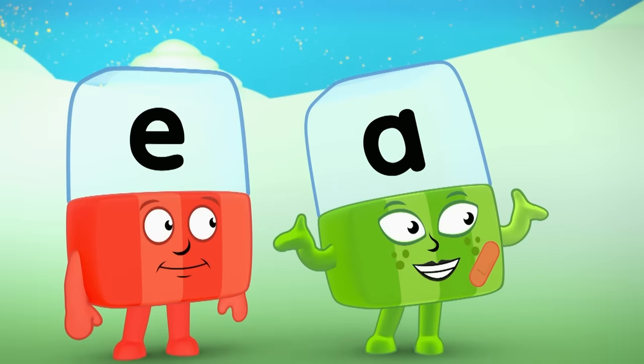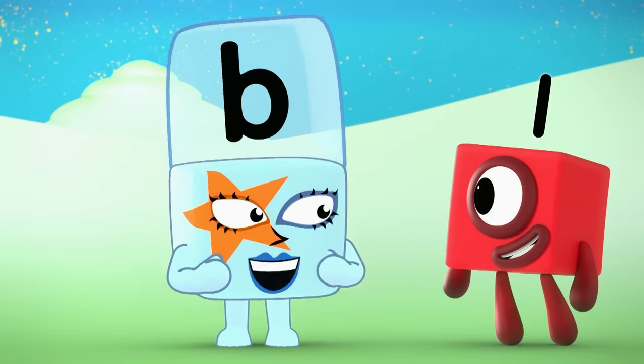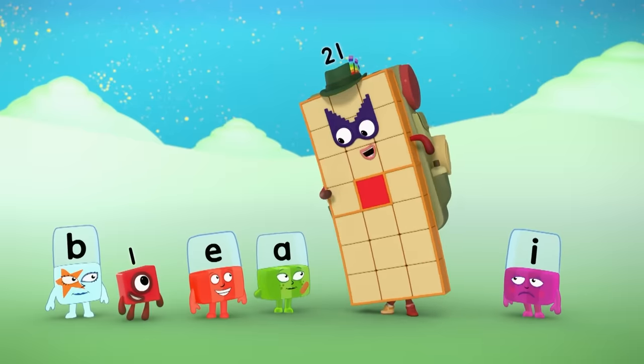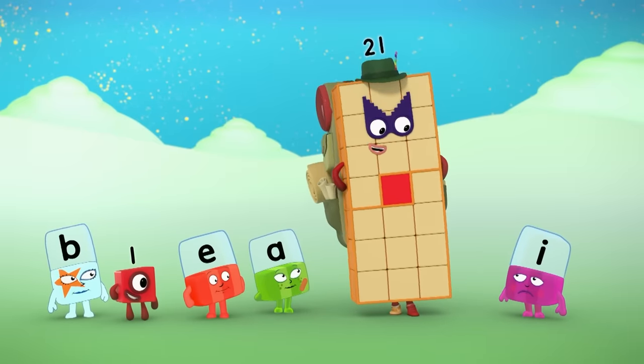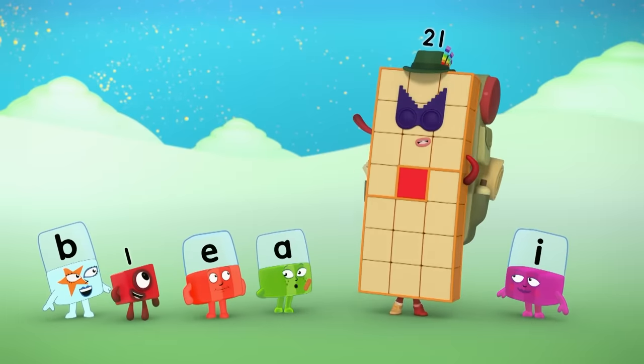Actually, I can't say. We make up the alphabet, but we've never really counted it. Well, let's change that. Number blocks are born to count. Line yourselves up and let's get exploring.